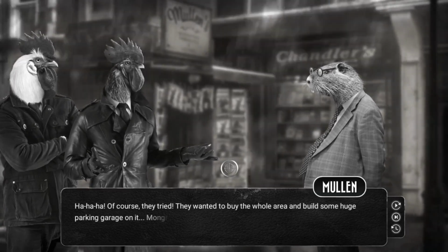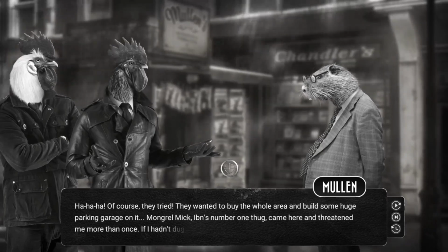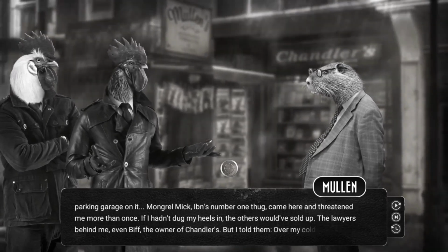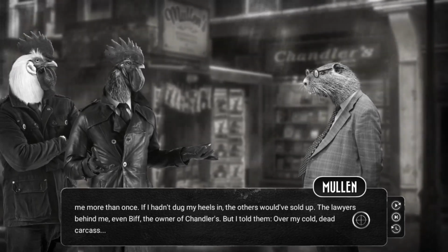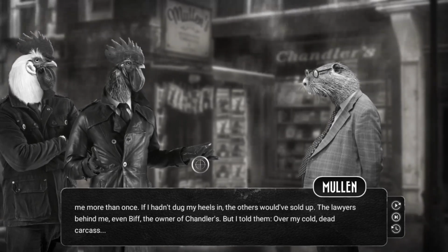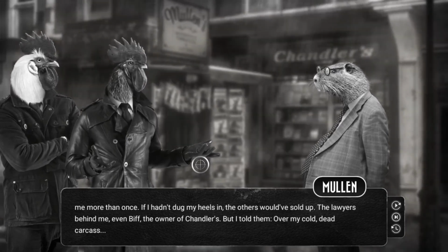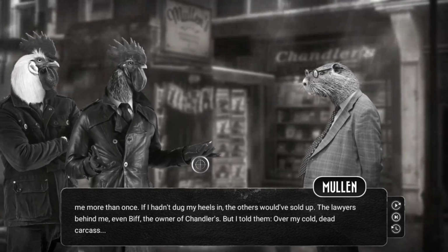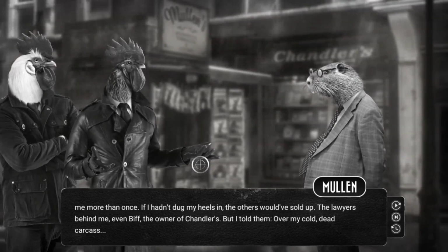What? Of course they've tried. They wanted to buy the whole area and build some huge park and garage on it. Mongrel Mick, Ibn's number one pug, came here and threatened me more than once. If I hadn't dug me heels in, the others would have sold up. The lawyers behind me, even Biff, the owner of Chandler's. But I told them, over my cold dead carcass.